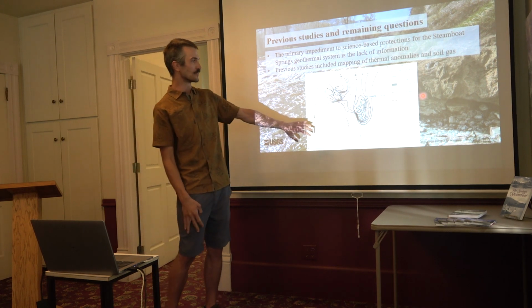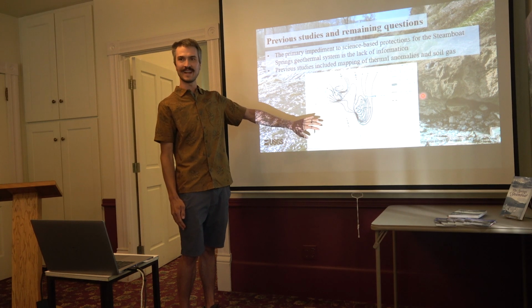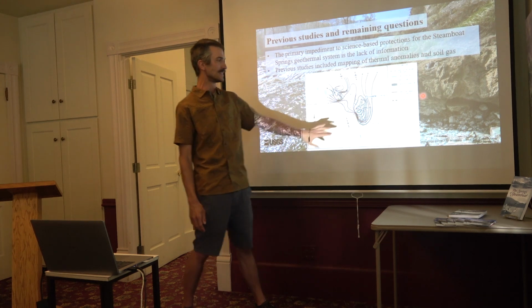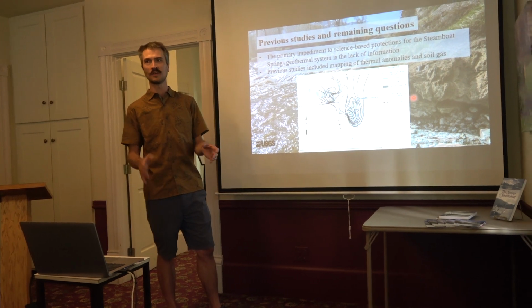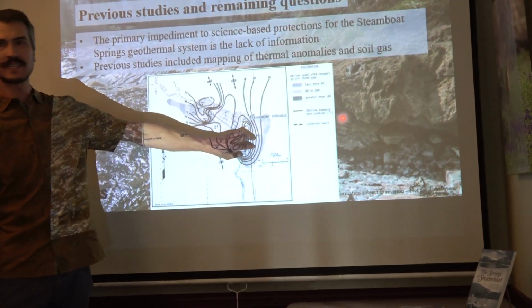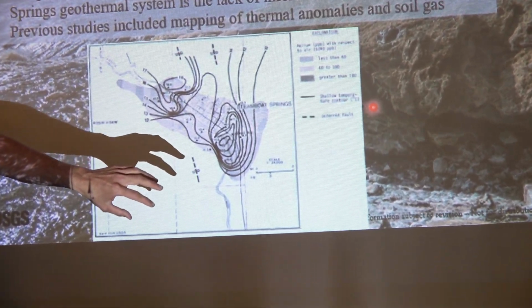Now I apologize for this graphic, it's not mine, it's from the 1980s study. But what you can see in the black lines is temperature contours. So you won't be able to read them, I'll just tell you. In the center of this temperature contour, it's about 20 degrees Celsius.